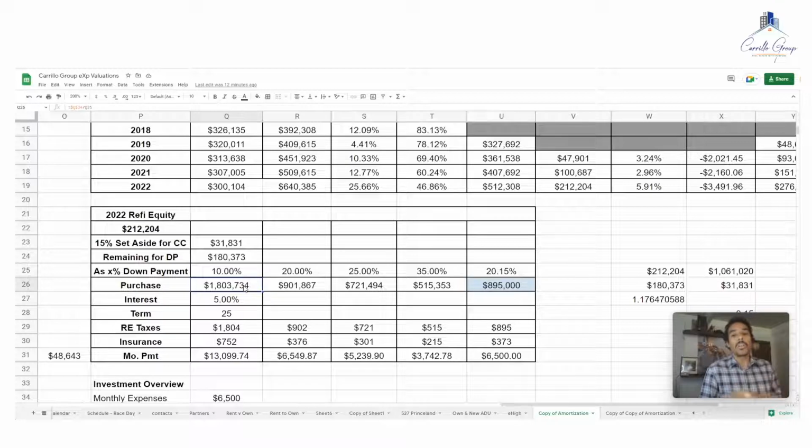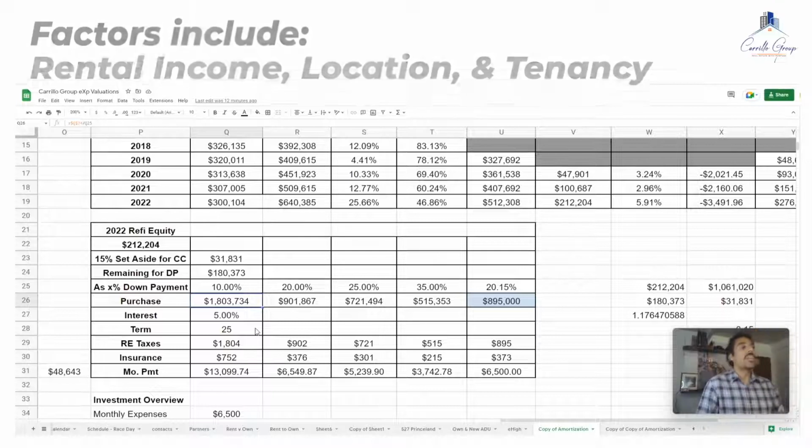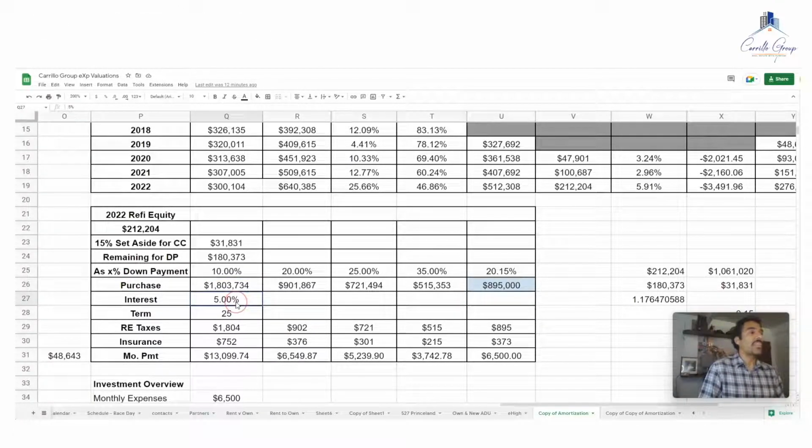Of course, there are gonna be factors like what the property brings in, location, all of those things. But for the most part, you can get a 5% interest rate loan, 25-year term. Here are your taxes, again, 1.2% of whatever the purchase price is, your insurance, and then your monthly payment. Obviously, 1.8, almost a $2 million property will have a high monthly payment, in this case, $13,000. Here at 20%, $6,500, etc.